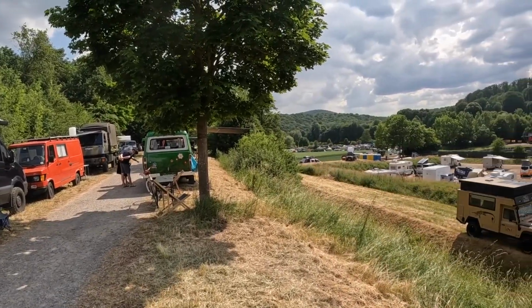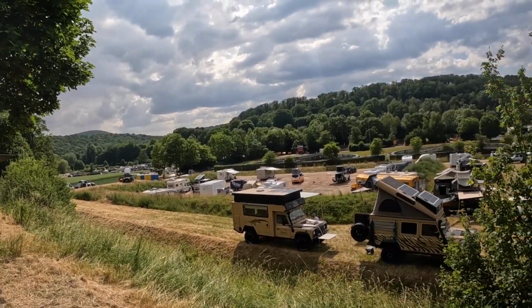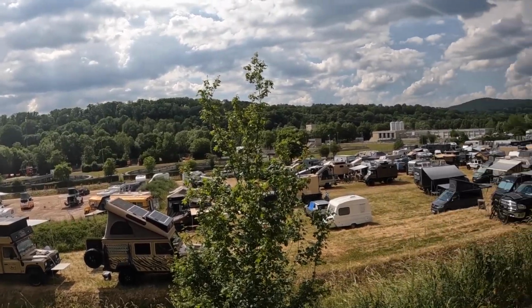So Camp 2 is actually made up of a number of terraces and a larger area down below. The terraces are probably only suited for small to medium sized vehicles.